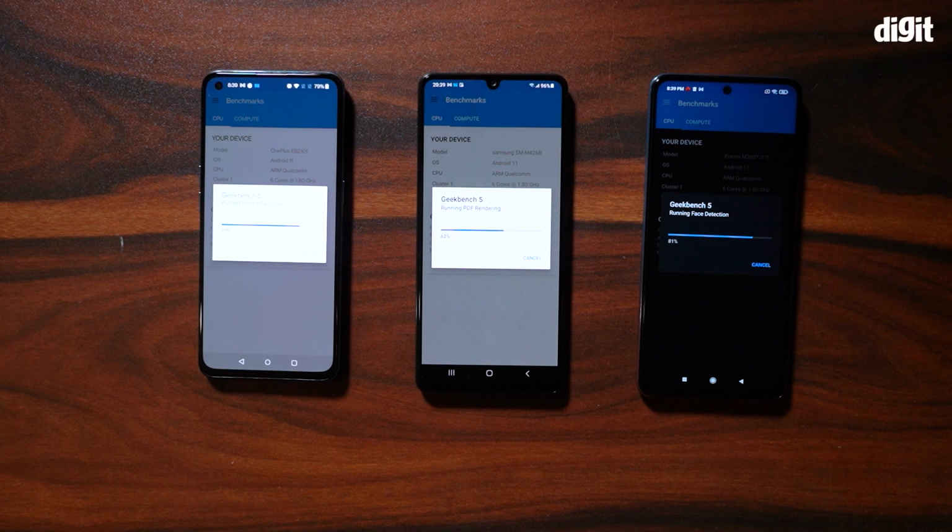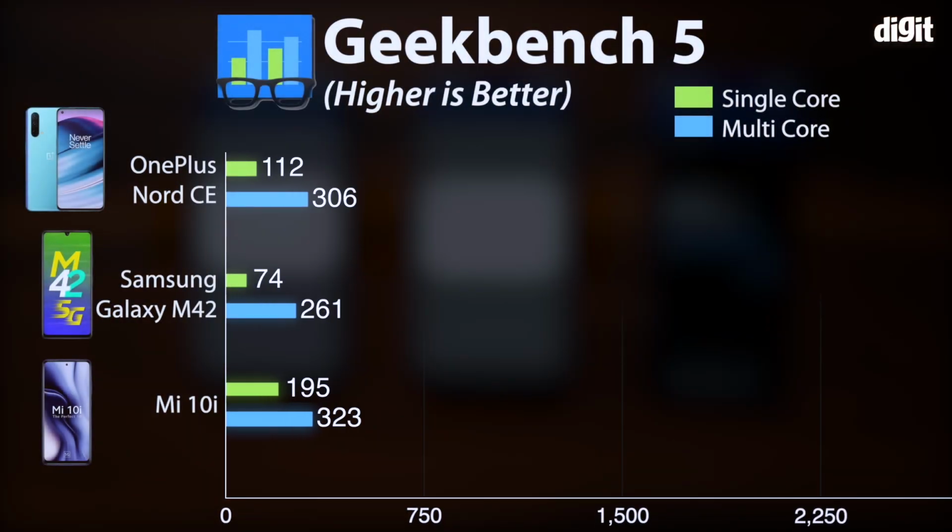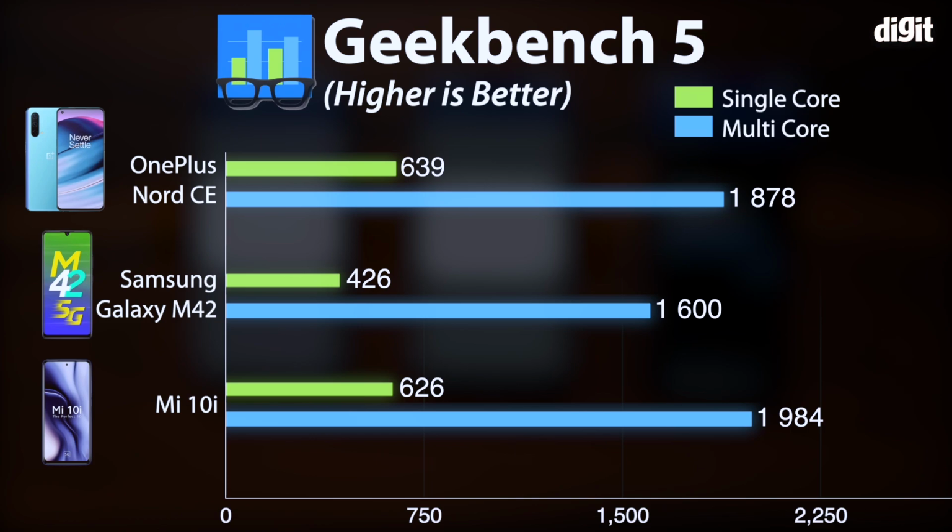In Geekbench single core test, the Nord CE and the Mi 10i performed neck to neck, though in the multi-core test, the Mi 10i was able to score higher than the other two phones.